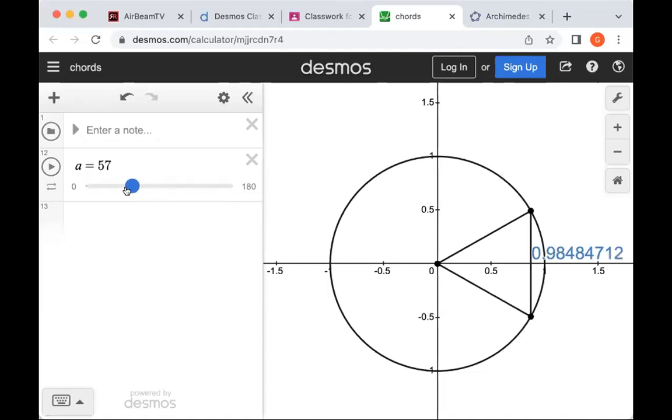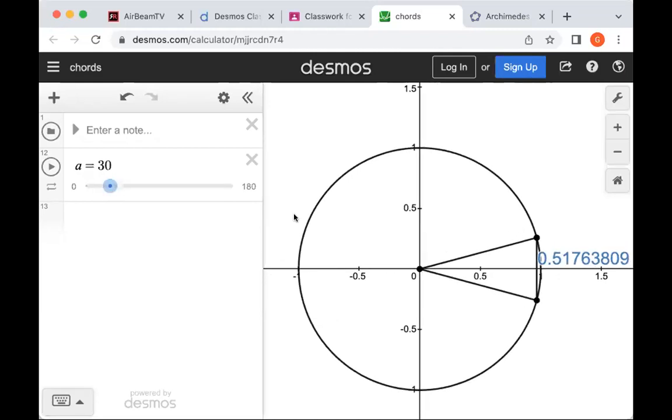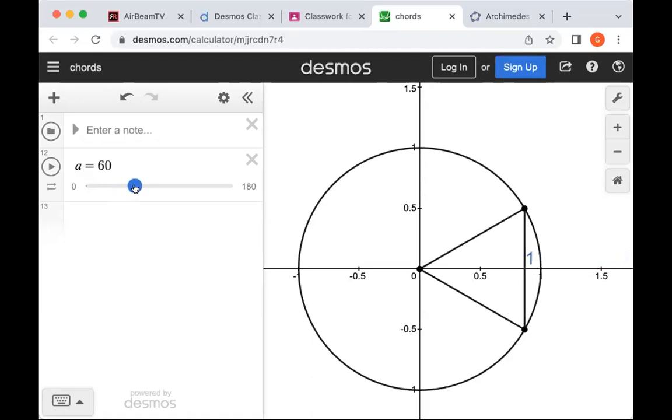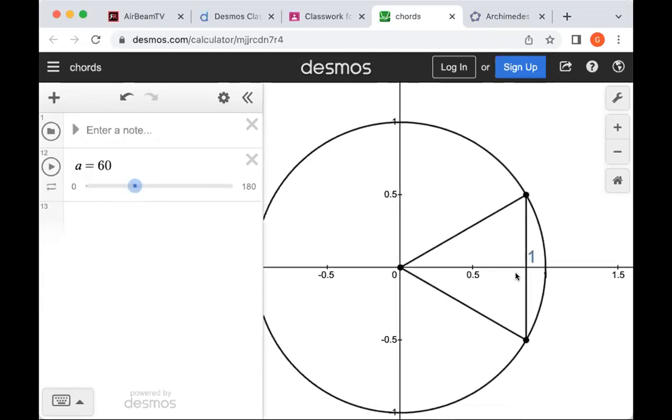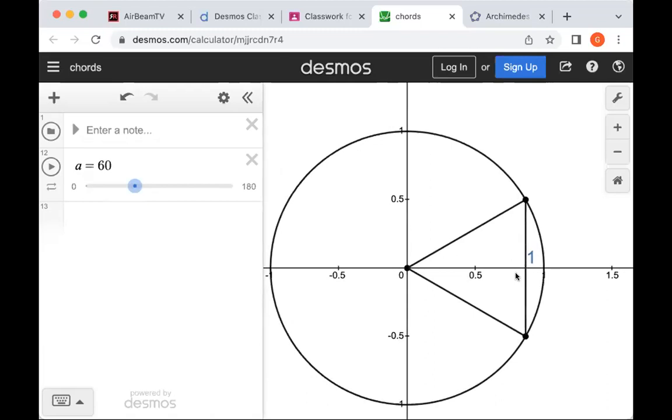Now, one thing that's unfortunate: if I look at chord 30, it's 0.5176, and that's a 30-degree angle in the middle here, and if I double the angle to 60, it would be nice if the chord doubled, but it didn't. It's not as easy as saying if I double the angle, it doubles the chord, and if I triple the angle, I triple the chord, we could easily figure out all these chords. But see, chord 60 is 1.